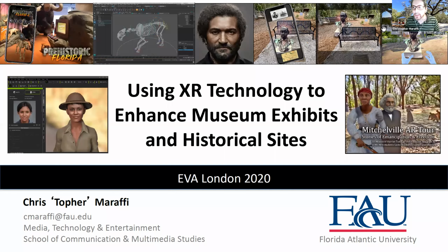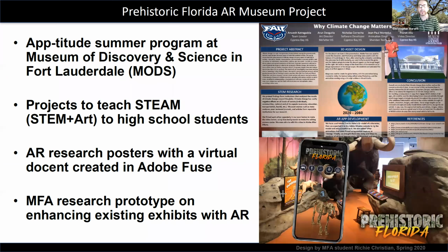Okay, so my talk is titled Using XR Technology to Enhance Museum Exhibits and Historical Sites. And there's two projects that I want to talk about today.